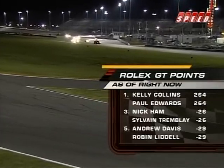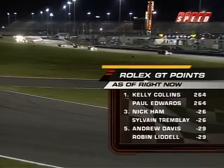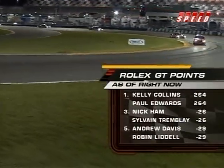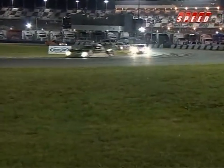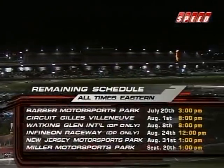The Speed Source boys of Nick Hamm and Sylvain Tremblay are really zeroing in. And of course, 3 points back of that, Andrew Davis and Robin Liddell, already winners this year. So that's very tight in the GT rank. That could change a lot, because I think Sylvain Tremblay is a car that could potentially win tonight. That's with a position of three. If he gets the win, that's going to change that probably down to about a 20-point margin.